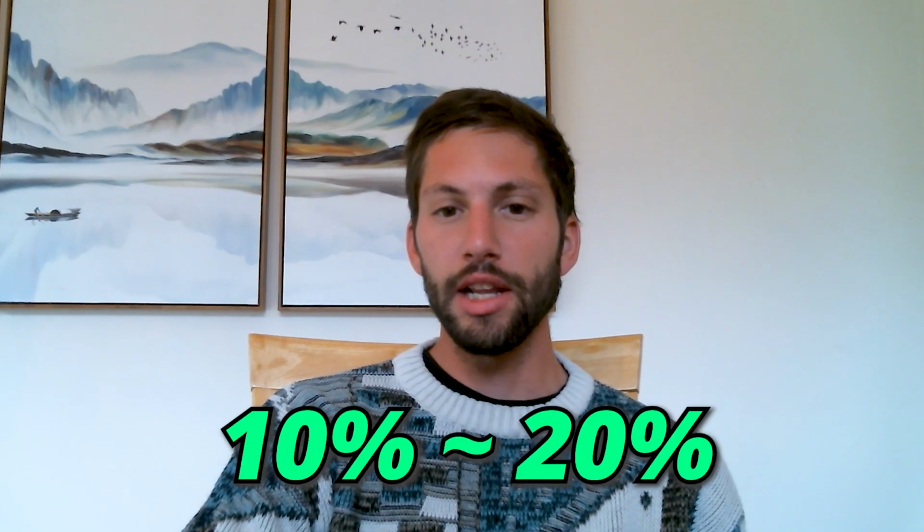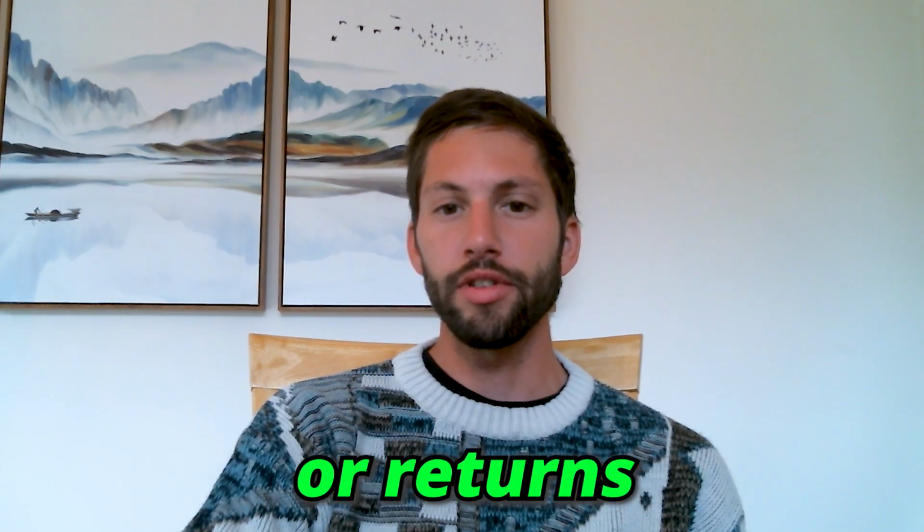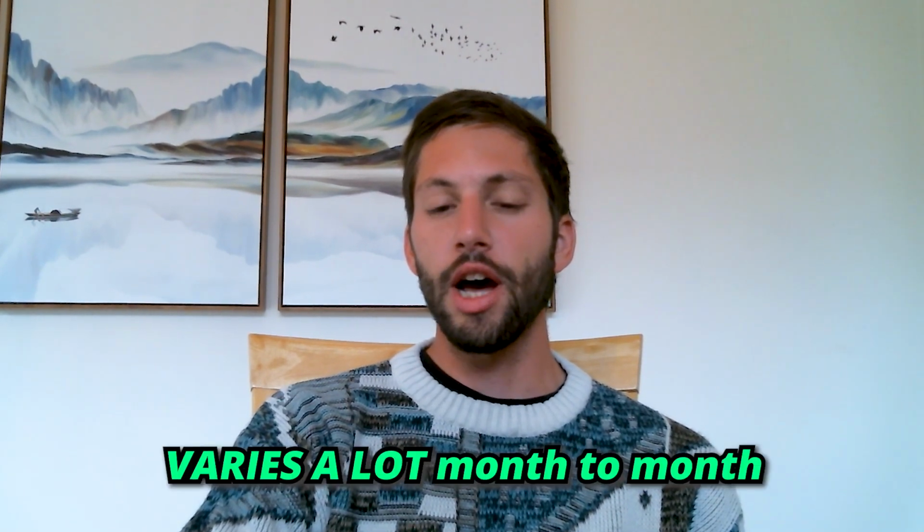The profit margin is probably going to be anywhere between 10 and 20% after all expenses, all fees, all cost of goods, all returns. It really just varies a lot month to month.